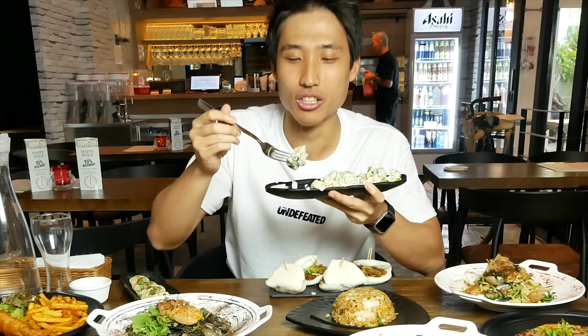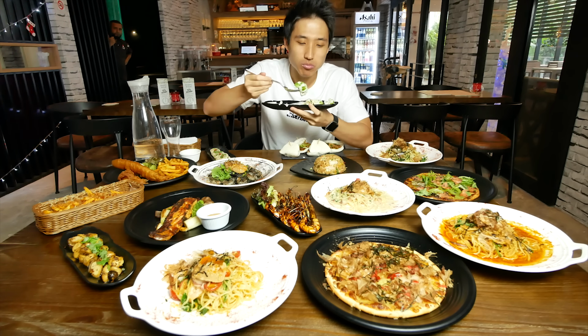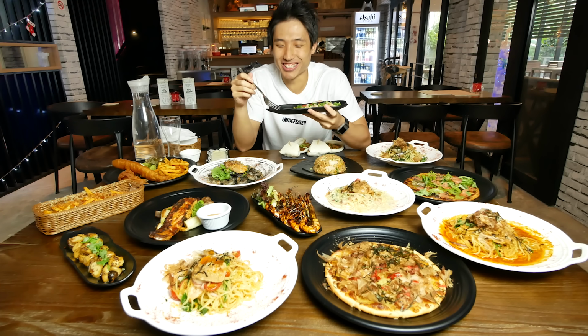Well, this sauce is actually very creamy and it tastes actually a little bit cheesy. Taiwanese style wine chicken. Wow, the wine taste is actually very distinct. Very good, very, very tender. Very, very delicious.